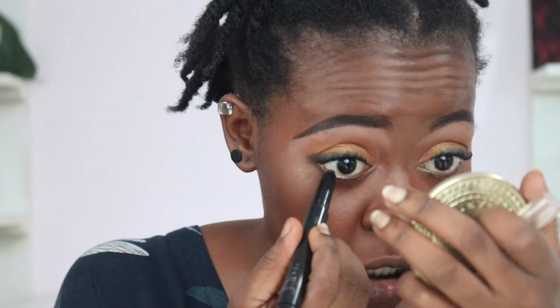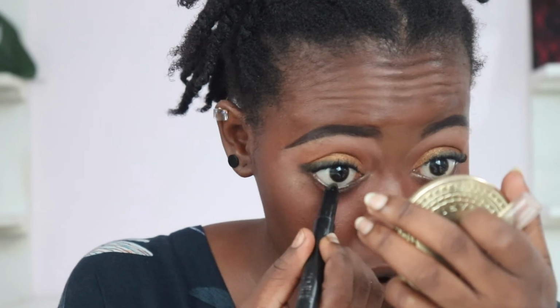I'm going to take my black Kajal to finish up my eyes and just line my waterline with it. I'm not doing a thick heavy coat of black. Now it's time to move into the main babe of the day, foundation.